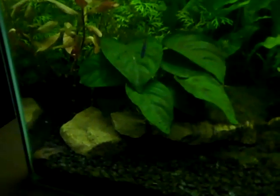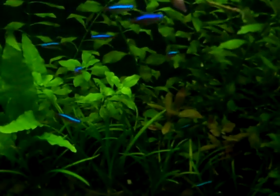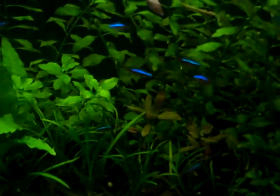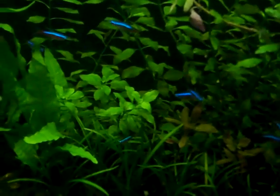As I said, they're very peaceful. They get on with cardinal tetras, neon tetras, basically most types of tetra, because they come from the same environment. They come from the Amazon, like streams and tributaries that lead to the Amazon, and they just get on great. They're better in schools of 5 or more, just because of schooling fish.